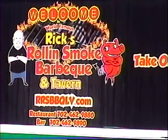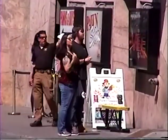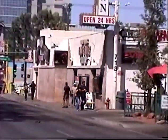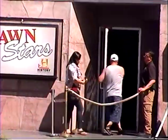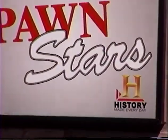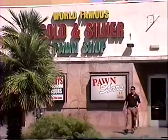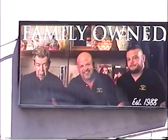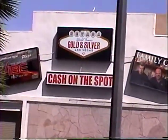Even they have a development on the other side here. I think that's part of their gig. Yeah, that's interesting. So off the beaten path of the strip, anyway. There's room for improvement between the strip and the downtown area. They're not high-rise buildings. Oh, they're on the History Channel. You see there, that's their main entrance. World famous. You can't beat that. Family owned, three generations. Yeah, this is what's on the History Channel now, folks.